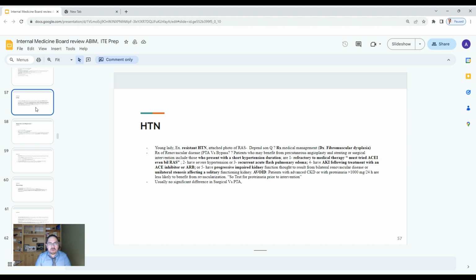The other question: you may have a young lady with resistant hypertension, but there is an angiogram image that shows renal artery stenosis. If it's step two, they will ask you only about the diagnosis, but here they may try to challenge you and ask what the next step is: treating with additional antihypertensive medication, or going for angioplasty or surgery. So the question is trying to test whether you understand that this patient needs to be treated with blood pressure medication. It's the only time that you go for revascularization.